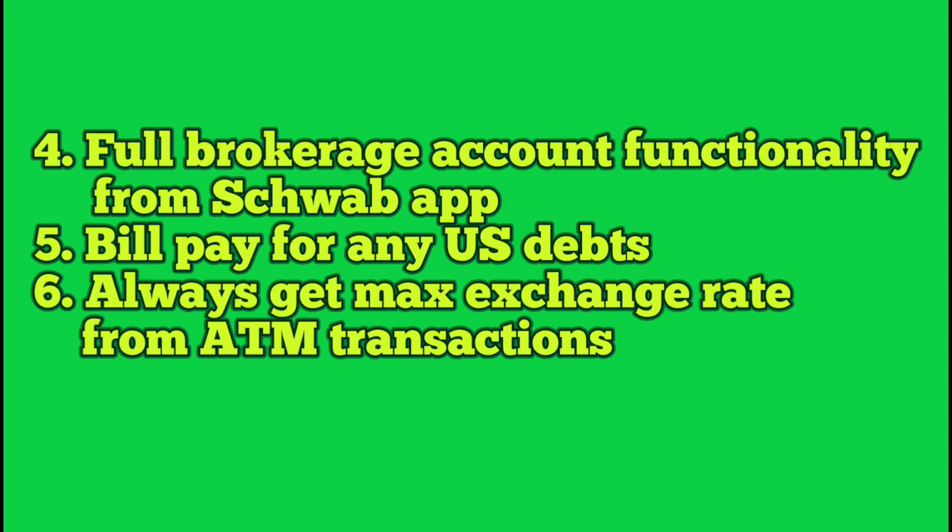You also have full brokerage account functionality from the Charles Schwab app that you download on your phone. For those of you that have investments or like to buy and sell stocks, work with futures, and all that stuff, you can do that from right within your account with Charles Schwab using the same app that you use to manage your checking account. Another thing that's very convenient. You can also use the bill pay feature for any debts that you still have back in the United States. We use our BDO account to pay online bills like water bill, electricity, and cable and stuff like that in the Philippines.